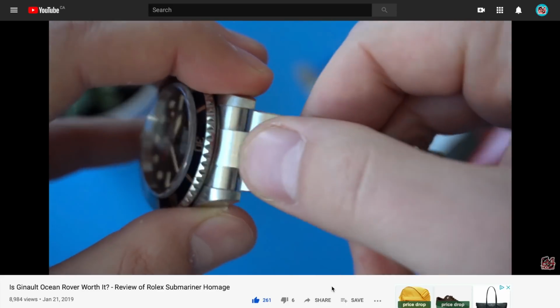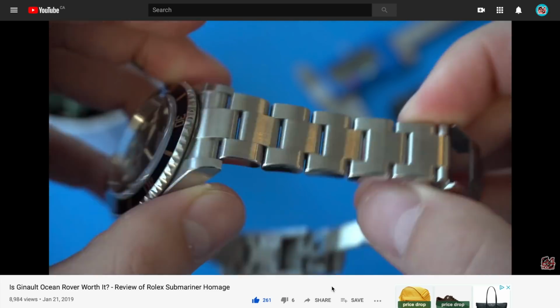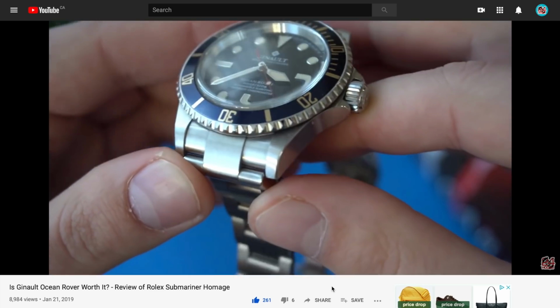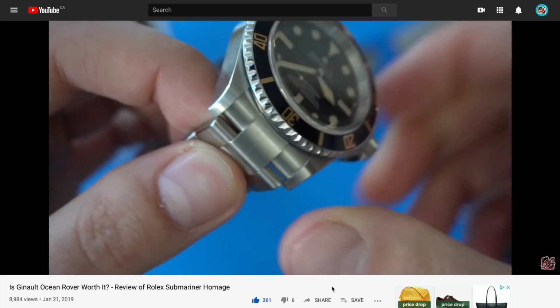However, if you look a little bit closer, if you look at the overall build quality, if you look at the little details on the watch, if you look at the finish of the watch, how well it sits on the wrist, you can start to see that the watch is a good quality watch in its own right. All the controversies aside, the Rolex Submariner homage aspect of it aside, just on a pure quality basis, this is a quality item.